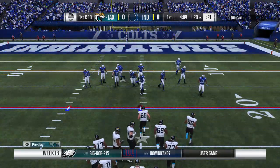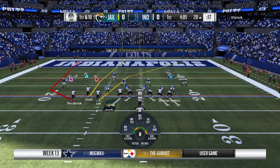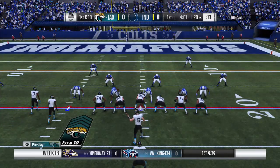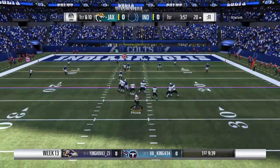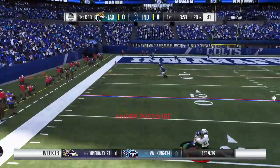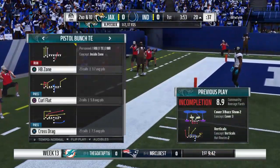The Jags with their first opportunity in the red zone. 1st and 10 right at the 20. All right, here we go. 3-19. From the red zone now, they'll look to throw. Steps away to his left. And he'll be hit as he releases it, and that'll fall incomplete.